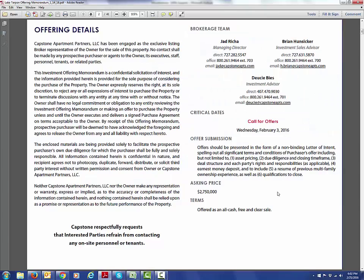Offering details. This is essentially their disclaimer that gives you the critical dates. Call for offers February 3rd. Obviously, we're beyond that. Offer submission tells you what they want. They want an asset price, what you're buying it for. They want due diligence and closing time frame. We'll give them that. Deal structure and each party's rights and responsibilities. Okay, fine. Earnest money deposit and a resume of previous multifamily ownership experience as well as qualifications to close. If that's really going to be an issue, you can use my resume. I'll get you that information.